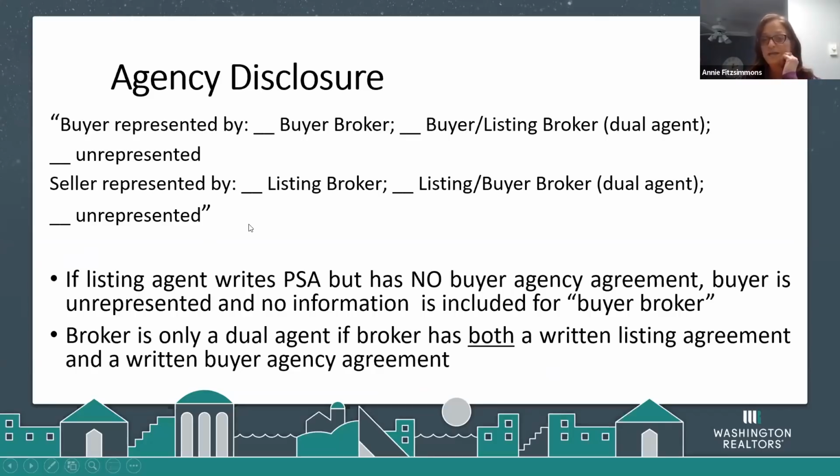So when you're filling out the form, probably as the buyer's agent, because typically it's the buyer's agent who completes the agency disclosure provision as part of the buyer's original offer, you're going to write that buyer is represented by, if you're representing the buyer exclusively, buyer broker. Buyer broker means buyer broker exclusively, because the only other choice is the buyer/listing broker, which would be a dual agent. If you're representing the buyer and you're not a dual agent, then the only choice is buyer broker.